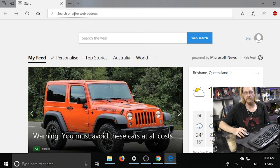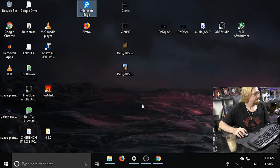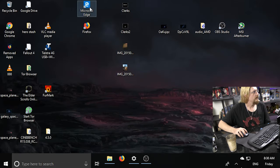Yet again, if it's just stuck in a loop, we just close it. So yeah, that's the best protection against all of those things, is just to shut down the program. Although I think I killed Microsoft Edge. Cool, so it's just having a little spaz, which is fantastic.